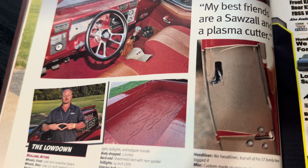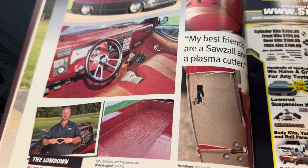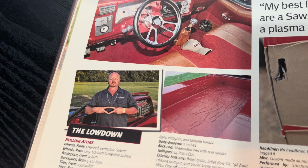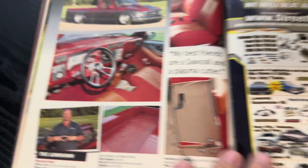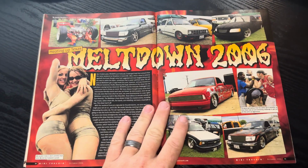But getting back to this truck, you can see here, I always liked when they would do this. Magazines kind of go back and forth. They would put a photo of the owner in there. I certainly always thought that was cool. It gives you a little bit of insight to the type of person they are. We've seen that even with street trucks as well.